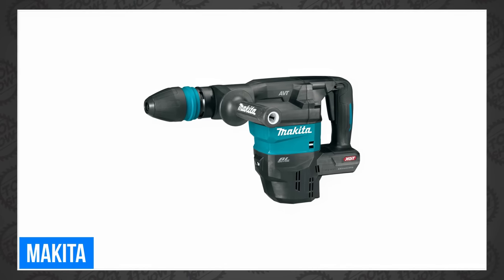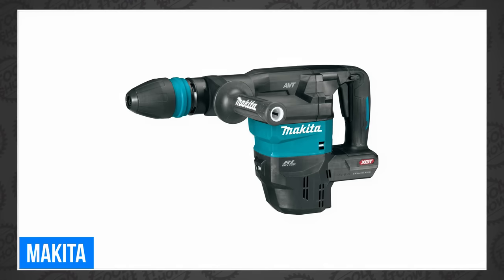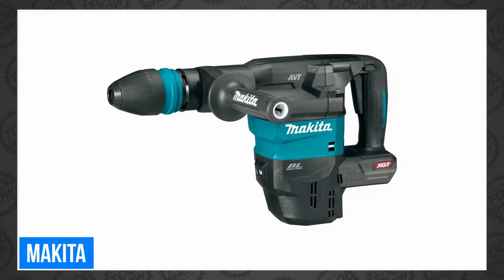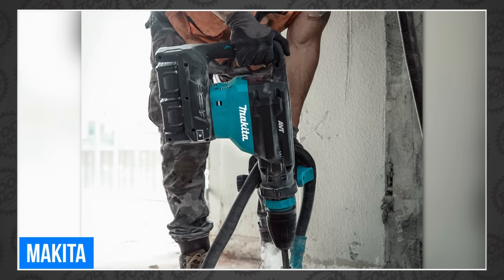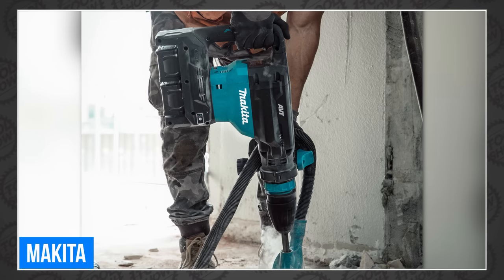But not to be outshined by a saw is the new Makita 80-volt Max X2 XGT brushless 28-pound AVT SDS Max AWS compatible demolition hammer. And before you complain about how long that name is, remember, you weren't the one that just had to read it. You poor baby. The new hammer is powered by a pair of 40-volt XGT batteries running at 80 volts for maximum power. This tool is meant for breaking up concrete, and it does it well.